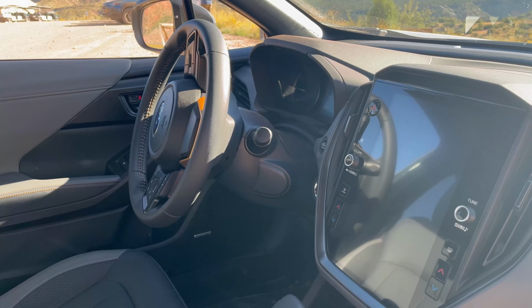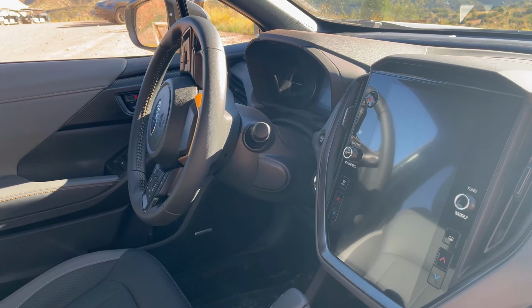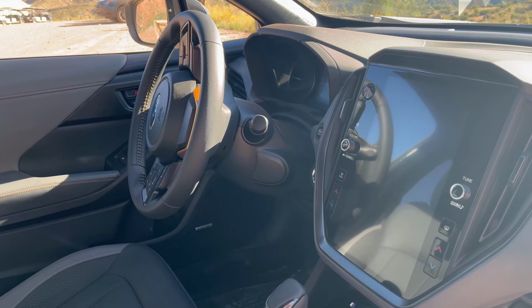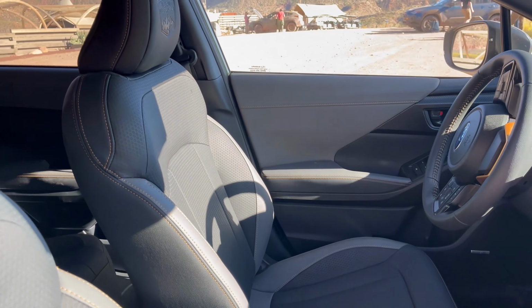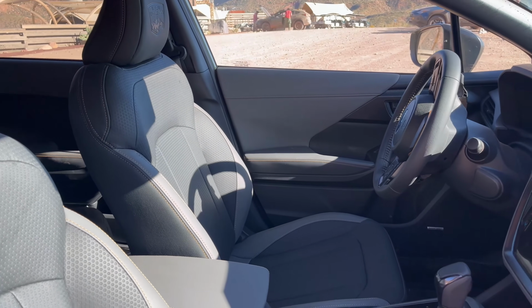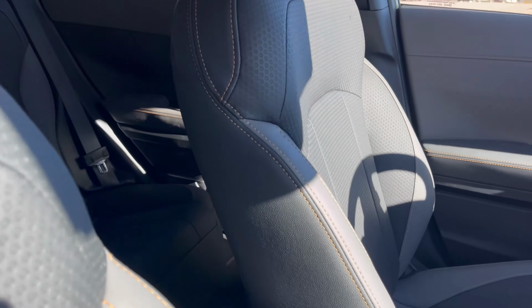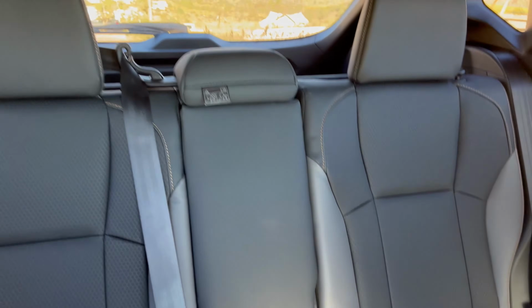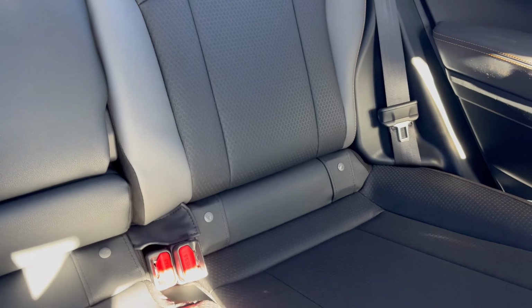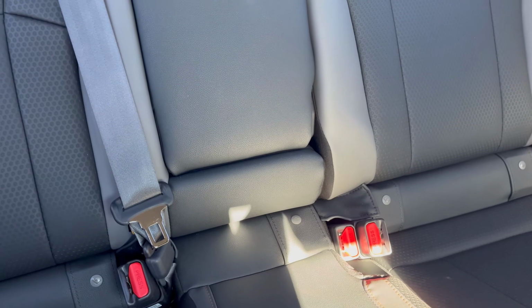The interior of the Crosstrek Wilderness has an 11.5-inch touchscreen. It's got Apple CarPlay and Android Auto. And interestingly, it does not have an in-house navigation system. That's because they learned that most of the people who buy these cars definitely want to use what they're comfortable with, which winds up being Apple CarPlay and Android Auto. We have 2 sets of latch connectors and actually a third lower anchor that I need to ask about.